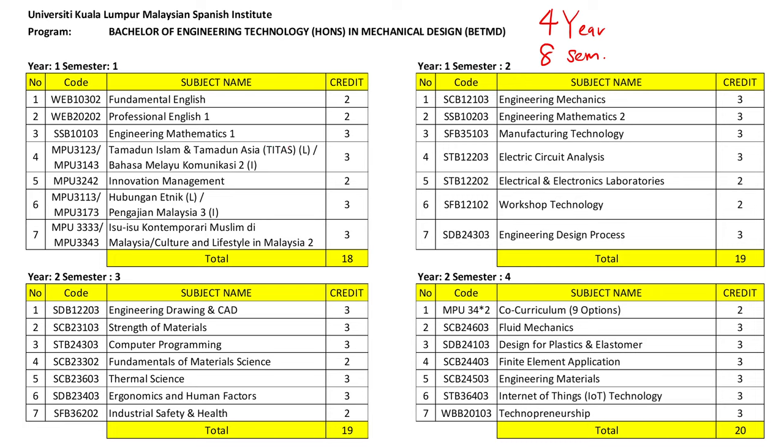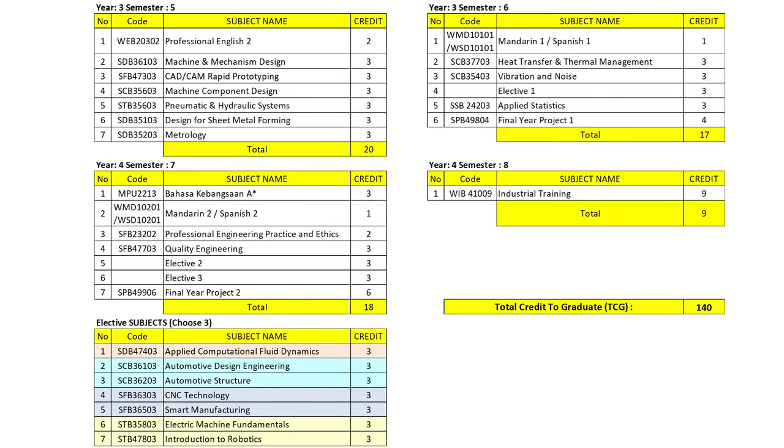However, the subjects are arranged based on difficulties and based on how they should be learned. There are things like prerequisites. For example, if you would like to learn engineering mathematics 2, you need to have basics of engineering mathematics 1. So this is pretty much basic. So these are semesters 1, 2, 3, 4, 5, 6, 7, and 8. During your 8th semester, you'll be taking a 6-month internship, which we call industrial training.